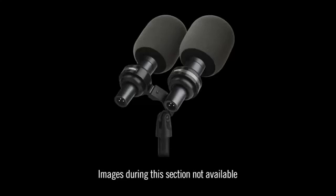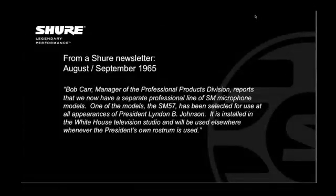And we will talk a little bit about how the White House Communications Agency has gone from really not. So this is from a Shure newsletter, August 1965. Bob Carr, manager of our professional products division, reports that we now have a separate professional line of SM microphones, by the way, which stood for studio microphones. And one of the models, the SM57, has been selected for use at all appearances of President Lyndon B. Johnson, installed in the White House television studio and to be used elsewhere.